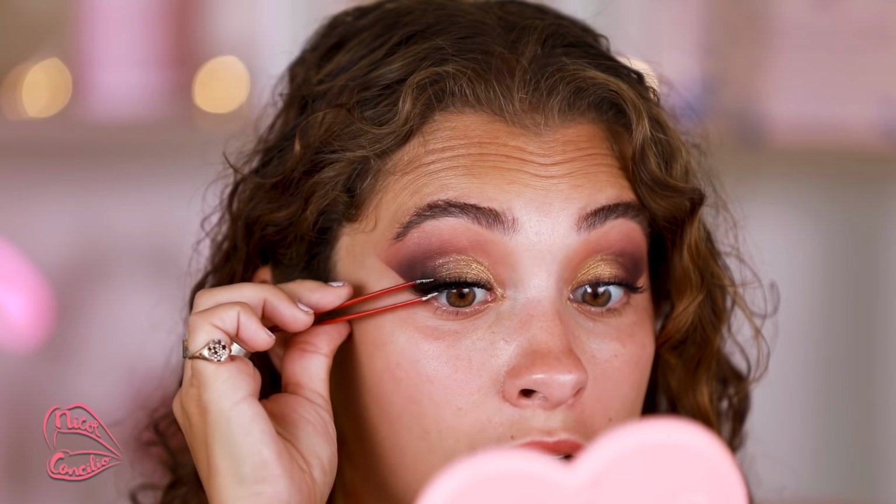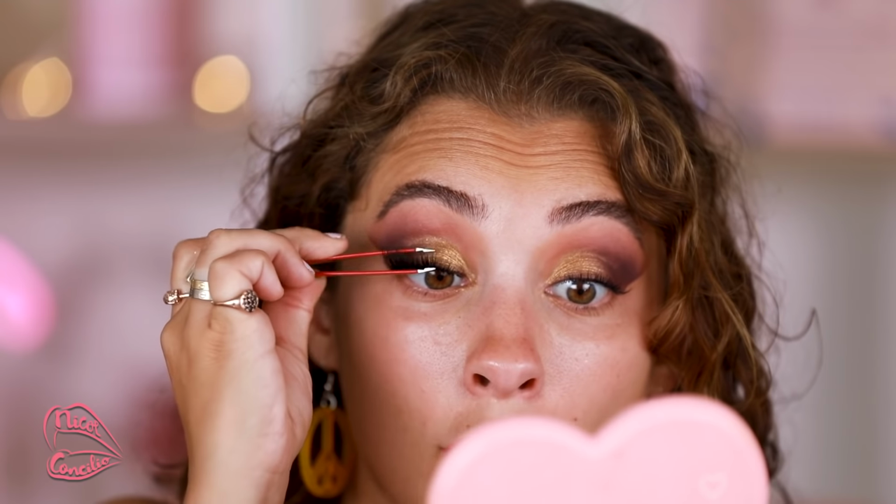Just like so. And I always use a tweezer to clamp the lash with my real lash, so be careful if you do use a tweezer. I've just been doing it for so long that it's second nature to me by now. But, oh yeah, this lash looks really nice.